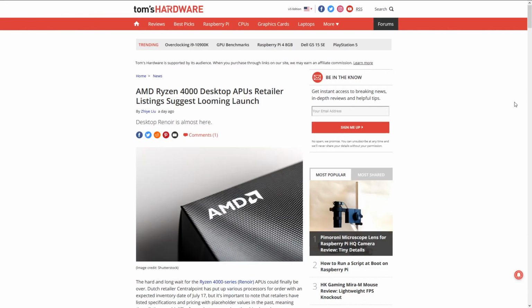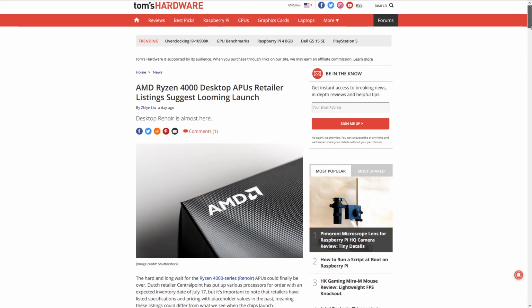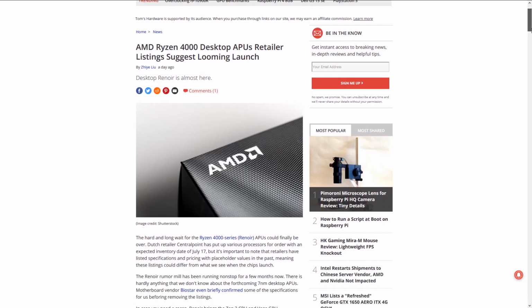Next up, we have a retailer accidentally listing some Ryzen 4000 APUs, which probably suggests that they are coming soon. They have listed them with an expected inventory date of July 17, so that would mean they would have them ready for sale and shipping at that point. That gives us about 2 weeks for the APUs to actually launch and be available to the public.